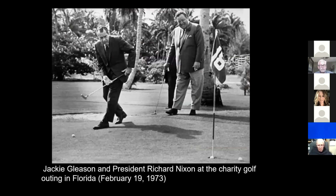Now, this part of the story is true. They did go to a fundraising charity event, this golf event back on February 19, 1973. So here you see Jackie Gleason, Richard Nixon. He's got his ever-present suit and the carnation there. Now, somewhere around the 9th hole, as the story goes, the subject of UFOs came up. And Jackie Gleason had a huge interest in UFOs. And he turned to Richard Nixon and said, "Mr. Nixon, Mr. President, can you tell me anything about UFOs? I mean, I have a real serious interest here."